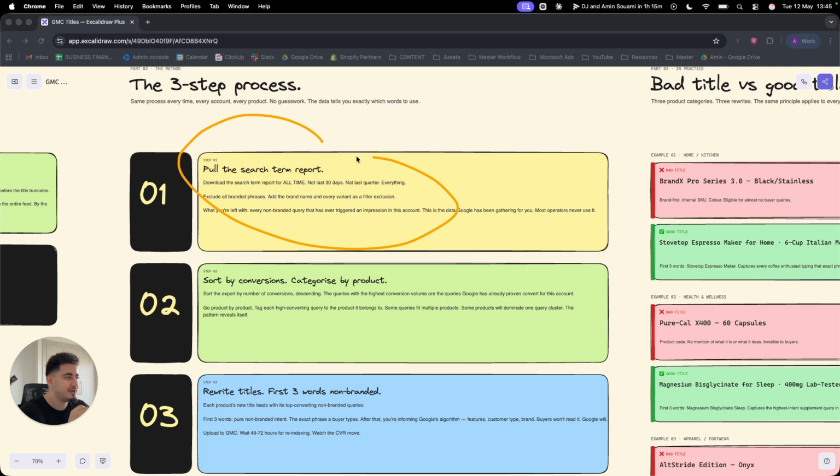So what you want to do now, again, this depends on if you're already running Google ads. If not, then you have to do some keyword research and whatnot. But if you're already running Google ads and you have conversions, what you want to do is pull the search terms report, right? Download the search terms report for all time into a CSV file, right?